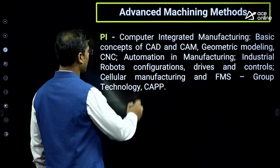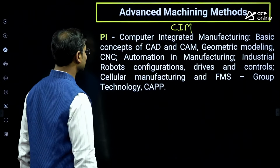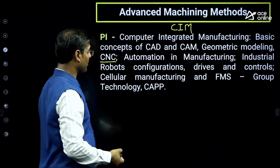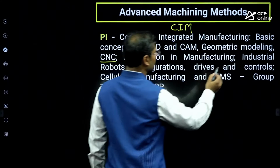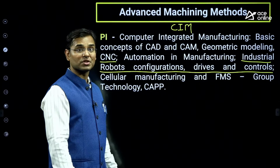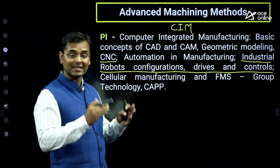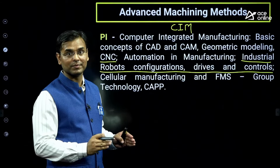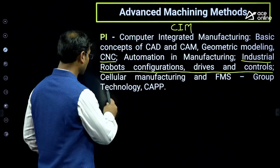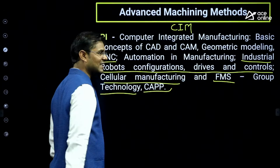Now see the PI, CIM, Computer Integrated Manufacturing. Basic concept of CAD and CAM, then geometric modeling, CNC, automation in manufacturing, industrial robot configuration. Now see this topic, industrial robots configuration, drives and control. There is very less possibility for mechanical to ask this question on industrial robotics. That big subject is available for the ESE exam. It is not written in the syllabus also, so very less possibility to ask a question on this topic. Next, cellular manufacturing, flexible manufacturing system, that is FMS, group technology and computer aided process planning.